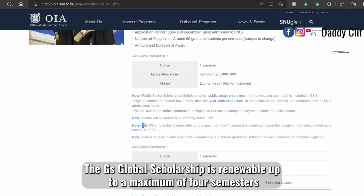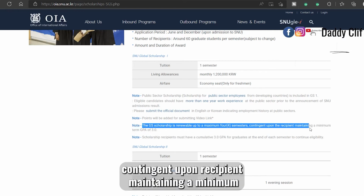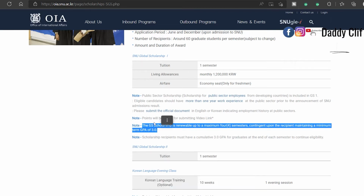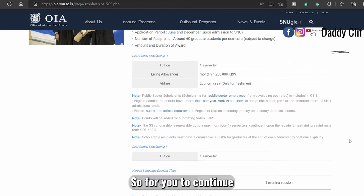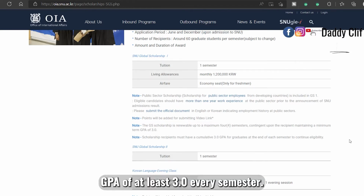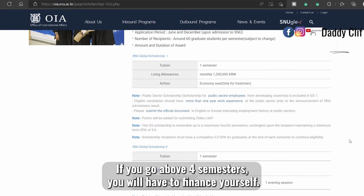They said, note, the GS Global Scholarship is renewable up to a maximum of 4 semesters, contingent upon the recipient maintaining a minimum term GPA of 3. Note, scholarship recipients must have a cumulative GPA for graduate at the end of each semester to continue eligibility. So, for you to maintain this scholarship, you must have a GPA of at least 3 every semester. And the scholarship is for a period of 4 semesters. If you go above 4 semesters, you will have to finance yourself.